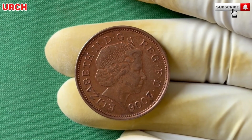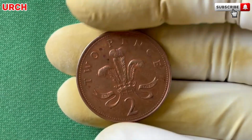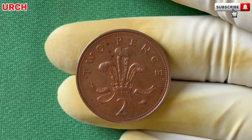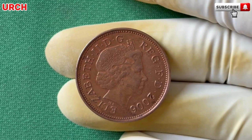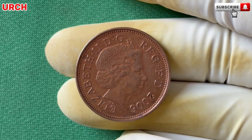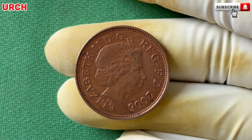But the appeal of the 2006 2 pence isn't limited to its rarity. There's a deep emotional and historical connection embedded in every piece. This was a coin minted during a significant time in the Queen's reign, a period marked by stability in the monarchy and transformation in society. It became symbolic of a united Britain rooted in tradition yet facing modernity head-on. The coin bridges the gap between everyday life and national identity. It was used to buy morning papers, snacks from the corner shop, and parking tickets. And now, it's treasured like a gemstone.